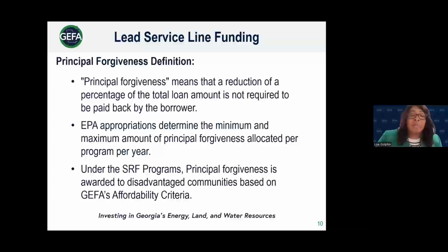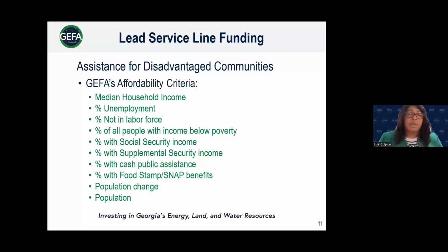Under the SRF programs, principal forgiveness is awarded to disadvantaged communities based on GEFA's affordability criteria. And I know we have received a lot of communication as to what that criteria is, so we've outlined the criteria for assistance for disadvantaged communities. Principal forgiveness eligibility is based on an affordability score, which is based upon median household income, a percentage of unemployment, and a percentage not in labor force.